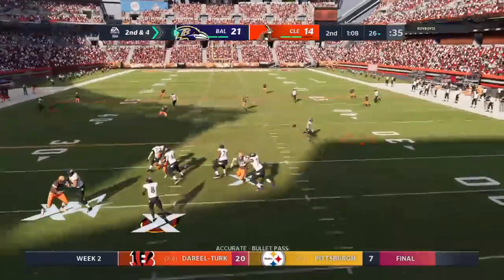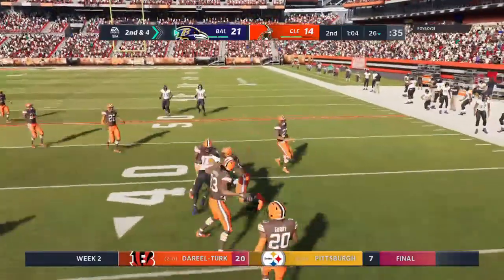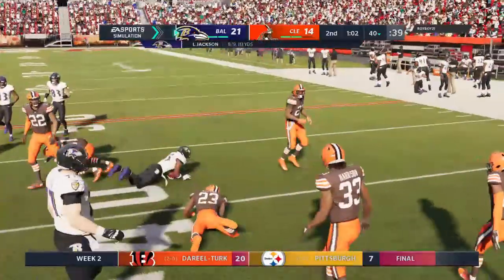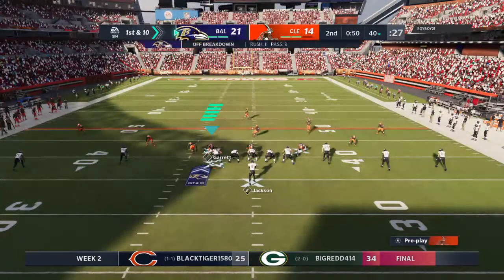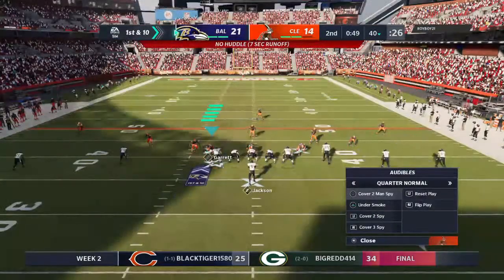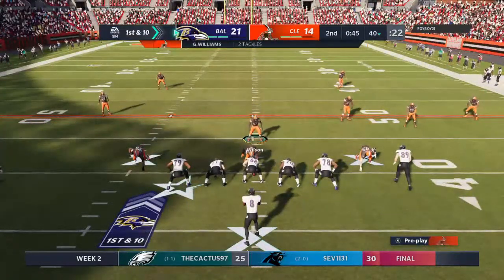From the gun, it's Jackson. It's complete to Brown, right side. And he takes us up to the 40-yard line before being corralled. A gain of 13. It's a 1st down. A gain of 13 yards. And a Raven 1st down.